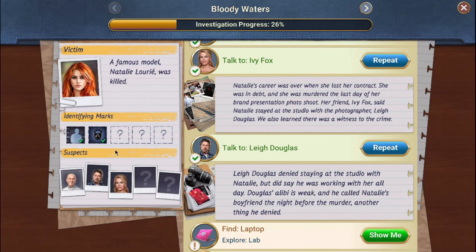The famous one of this killer. Okay, suspects. Natalie's career was in trouble when she lost her contract. She was in debt, and she was murdered on the last day of her contract. That's it. You know what? She hired herself to get killed, just to get out of debt. Case closed.